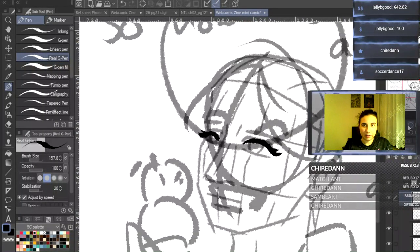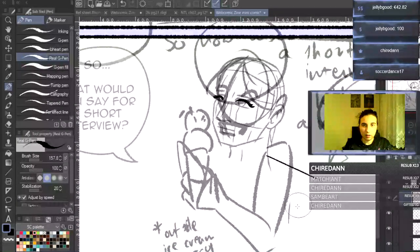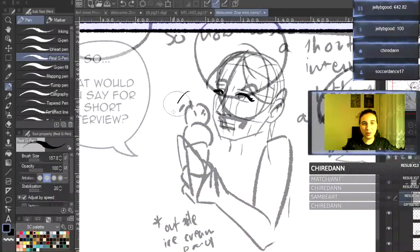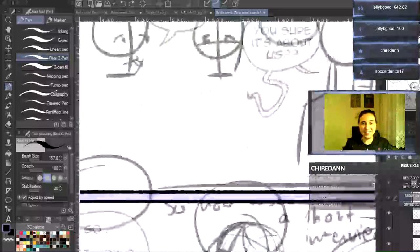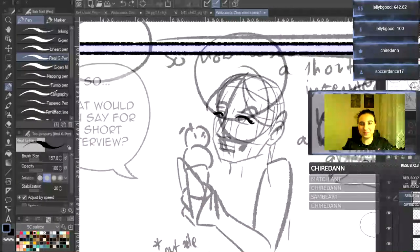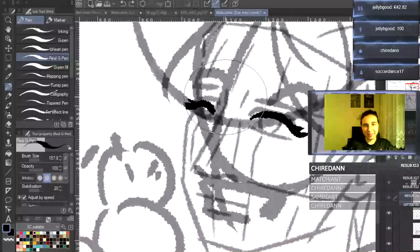I can already determine what will be the shoulder width, if the arm is too big or too small. Which, by the way, if you look closely you could see the ice cream here, so if you were paying attention you would guess real fast what I was drawing here. Hey, where did this ice cream come from? I don't know.